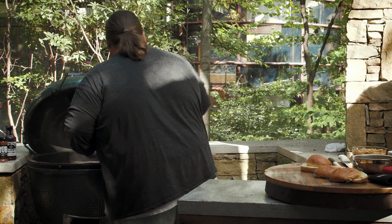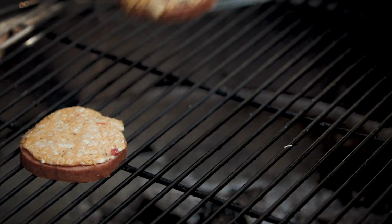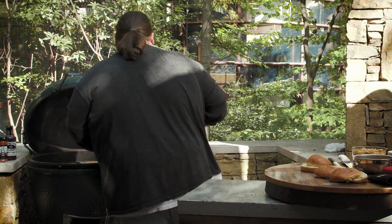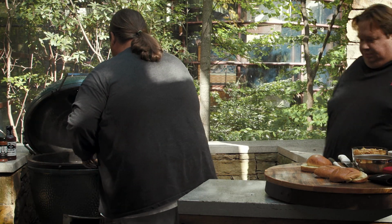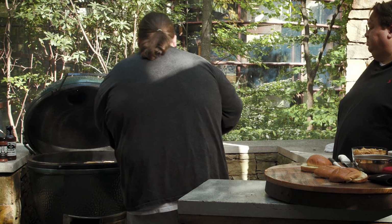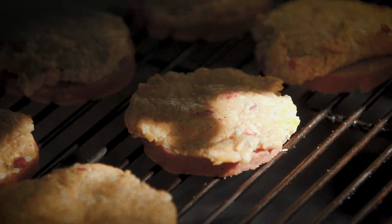So, Jonathan, you're just putting those on to melt that pimento cheese, get it nice and bubbly, heat the bologna through and through. Yeah, so we'll put these on until the pimento cheese melts through and the bologna's had a chance to warm up. So we'll shut this and let it do its thing.